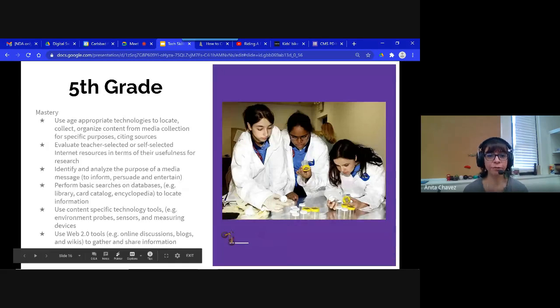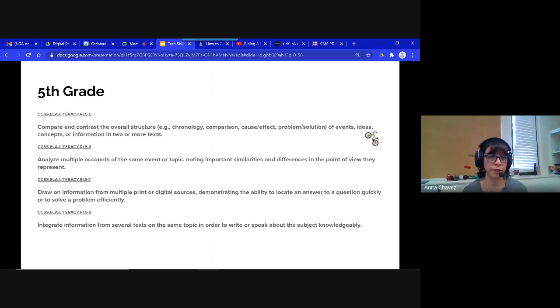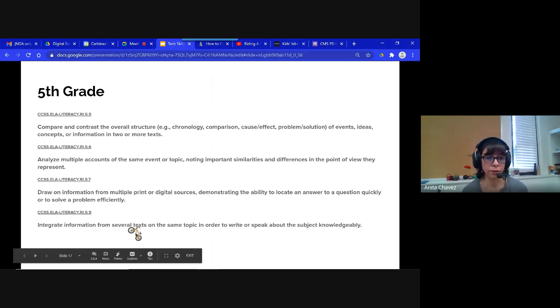All right, in fifth grade, they have mastered all of these research skills. And the fifth grade standards haven't changed too much from fourth to fifth grade, but I'll go ahead and go over those. They're going to compare and contrast the overall structure of events, ideas, concepts, or information in two or more texts. Analyze multiple accounts of the same event or topic, noting important similarities and differences in the point of view they represent. Draw on information from multiple print or digital sources, demonstrating the ability to locate an answer to a question quickly or to solve a problem efficiently. And integrate information from several texts on the same topic in order to write or speak about the subject knowledgeably.